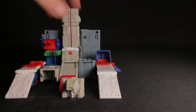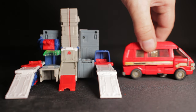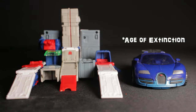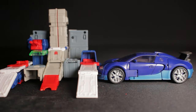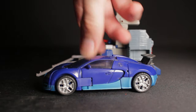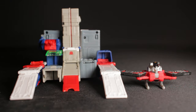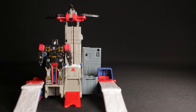For size comparisons, my friends, here he is with G1 Hide. Give you an idea. Here he is with, I think it's Dark of the Moon Drift, just to give you an idea. There we go. So it's about the length of a deluxe car. Here he is with Siege Laserbeak and Rumble slash Ravage, because they are precious! As you can see, they're about the same size, in scale, as the Micromasters, as a leader class on the normal Fort Max.